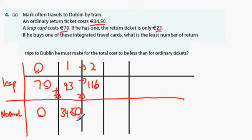For this trip here, it's going to be another €34.50. So 2 multiplied by €34.50 puts you up to €69. Okay. The third trip is plus another 23, so 116 plus 23 gives you 139. While this trip here is plus another €34.50, that will get us €103.50. Now, as you can see, the gap is starting to close, so we'll go for the fourth trip.